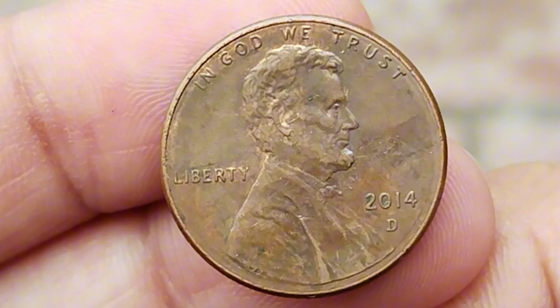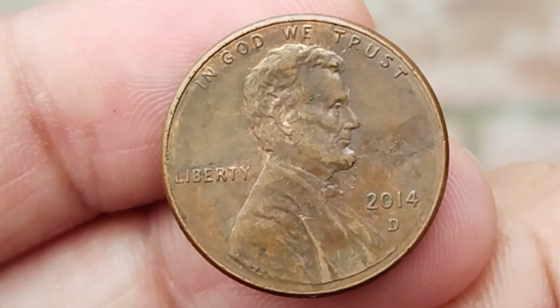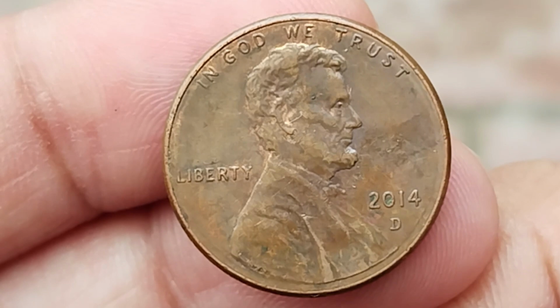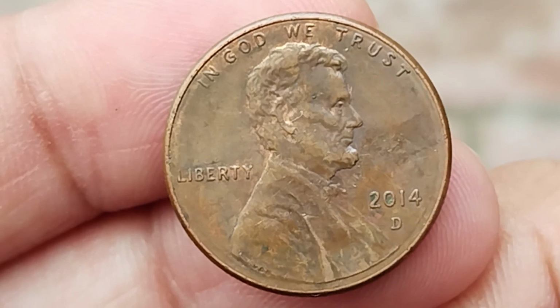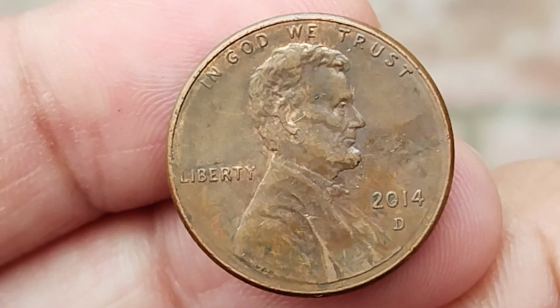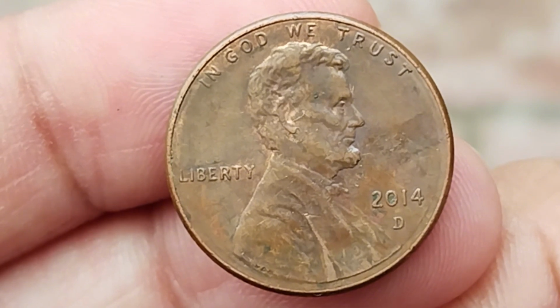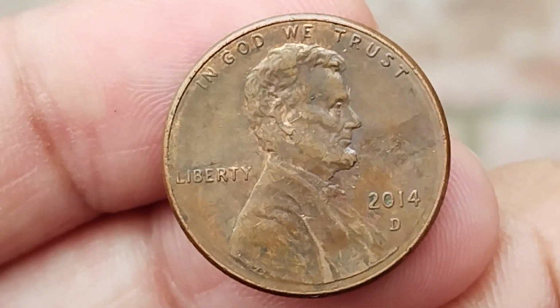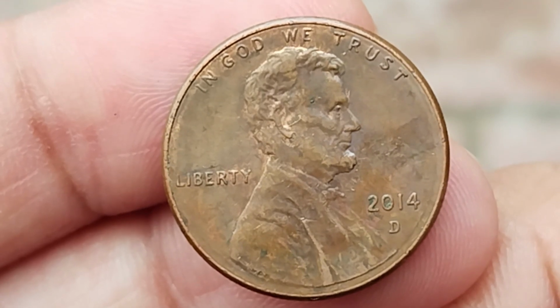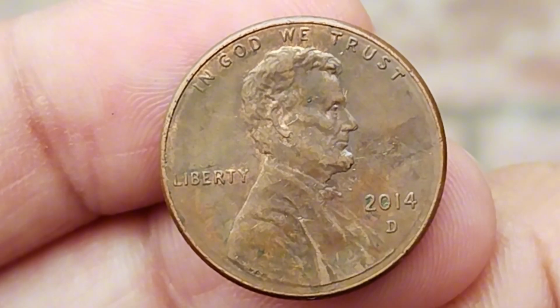Off-center strikes. These are coins that were not properly aligned during the minting process, making them extremely rare. Die cracks and cuts. Imperfections in the minting die can create unique patterns, turning a simple penny into a collector's dream. If you own a 2014 penny with any of these features, you might be holding a gold mine.